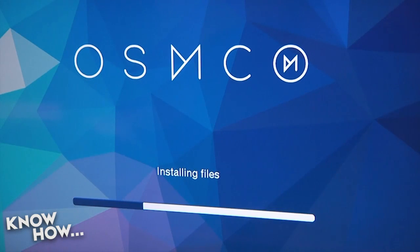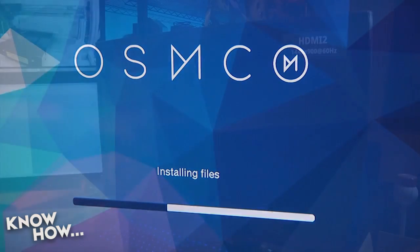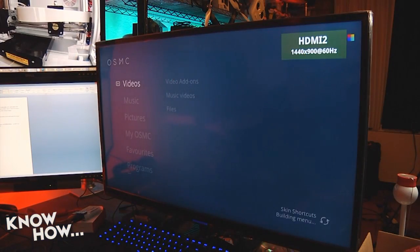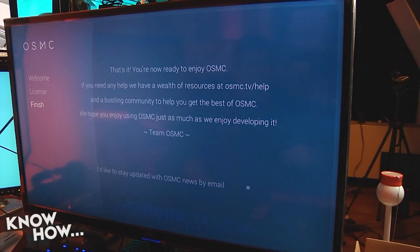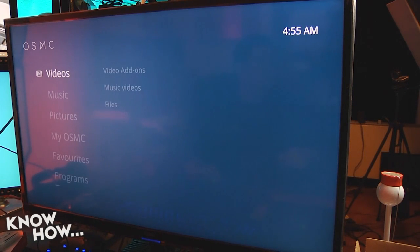Installation takes between 5 and 15 minutes depending on the speed of your Pi and SD card. After installation, the Pi will reboot, and you'll choose language and accept the EULA. That's it. OSMC is now successfully installed on your Raspberry Pi.